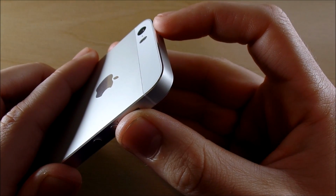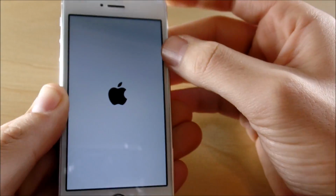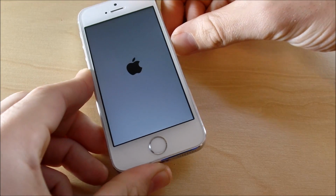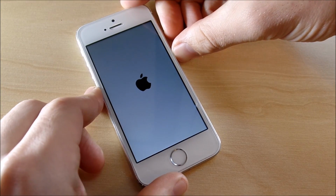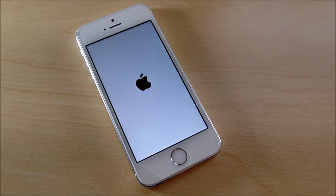So the second thing I want to get into is the boot up test of the device. So we're going to boot this baby up and see how long it takes. Now I want to mention that we're going to get into all the features in iOS 9.2 here: news, mail drop, Safari. Just go down to the timestamp down below if you don't want to sit through this review. It's not going to be a very long review, but it's going to be at least maybe 6-7 minutes, maybe a little bit more.